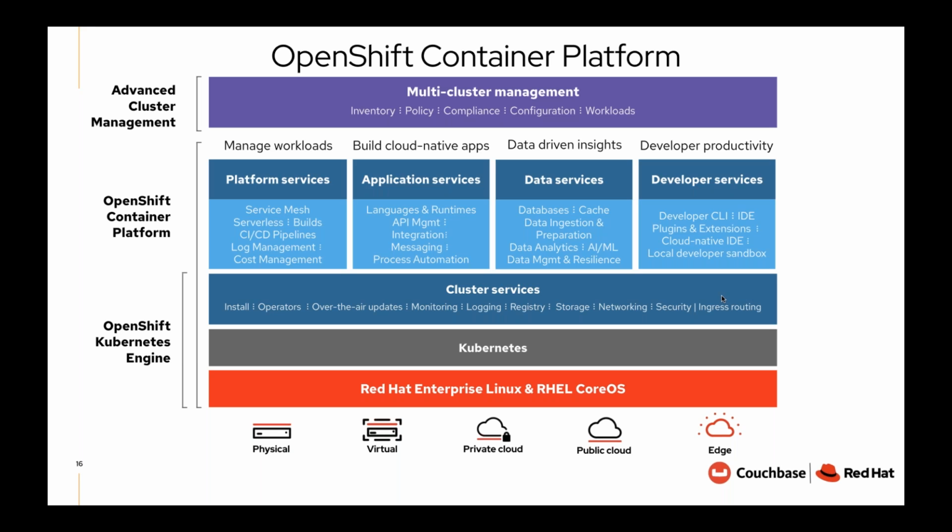And Red Hat OpenShift today can run on both Red Hat Enterprise Linux and RHEL CoreOS, where RHEL CoreOS is the default operating system if you do an automated install or an IPI method of installation of the OpenShift Container Platform. Doesn't matter where it is, on bare metal, virtualized hardware, or in the public clouds. Next slide, please.